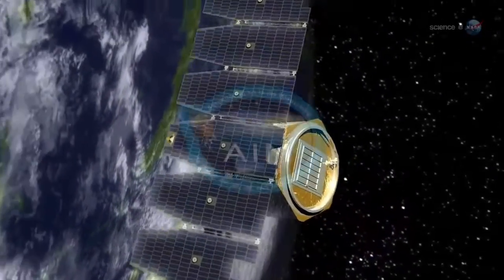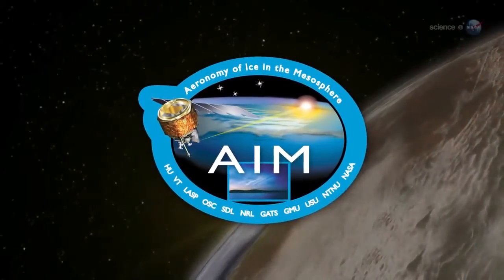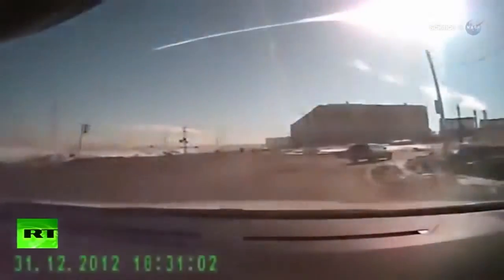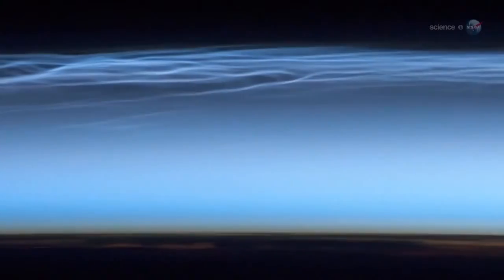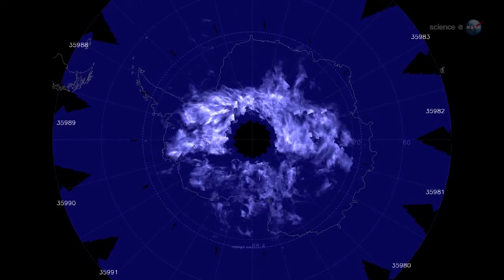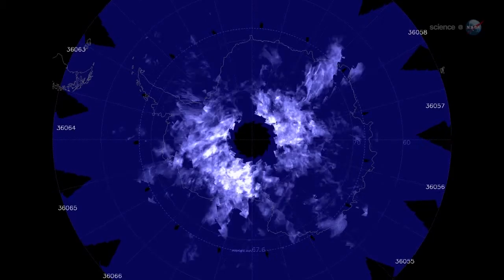Studying NLCs is the prime mission of the AIM spacecraft. Since it was launched in 2007, AIM has made many key discoveries, including the role of meteor dust in seeding NLCs and the way NLCs are affected by long-distance teleconnections in the atmosphere. More discoveries may be in the offing, as NASA has just extended the mission for another 2 years.